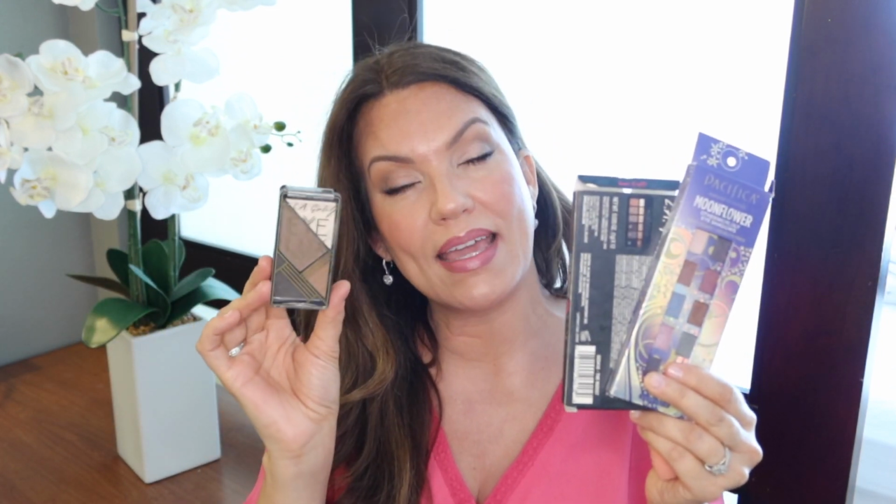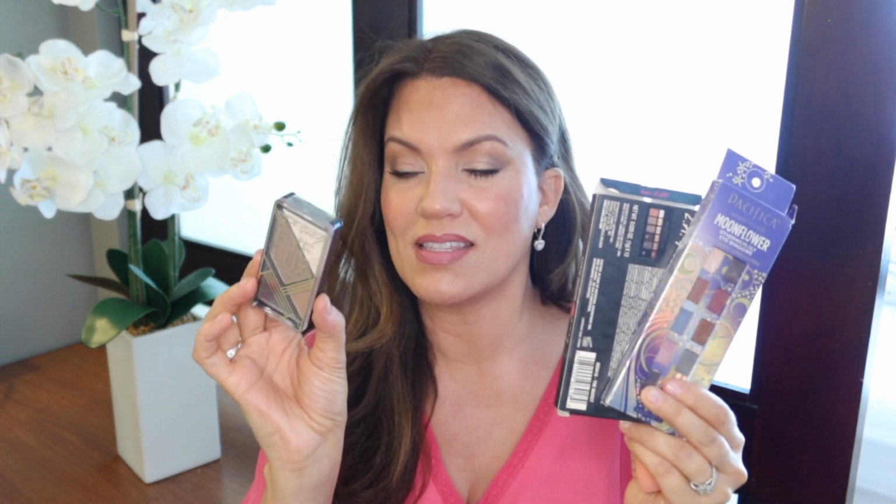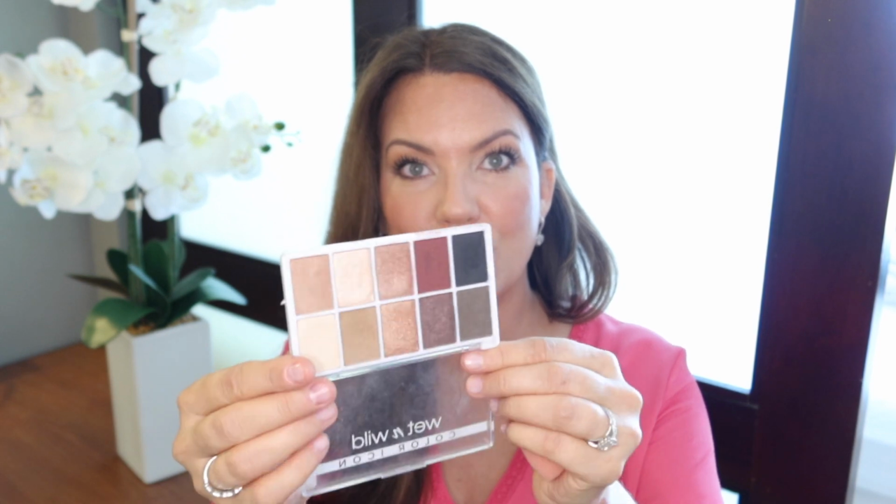This is one I do like, by LA Girl. It's nice and convenient. This is just their iLux Mesmerizing, super affordable. I got it at CVS. I don't know how much it was, maybe $5. This is my all-time favorite eyeshadow palette from Wet n Wild. This is actually my second one. I rarely have to buy a second eyeshadow palette because it's difficult to hit pan. This is their Color Icon Nude Awakening.